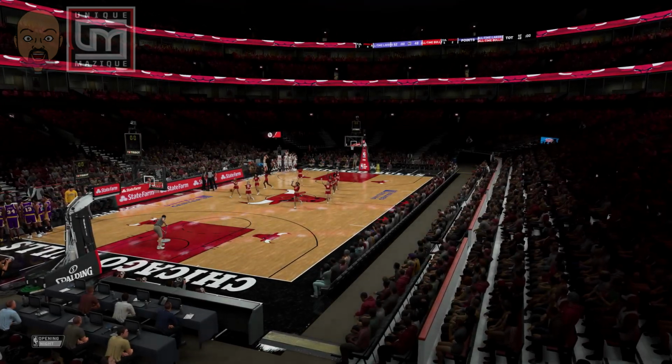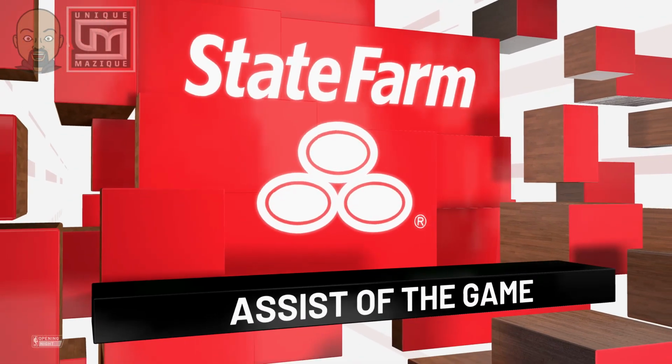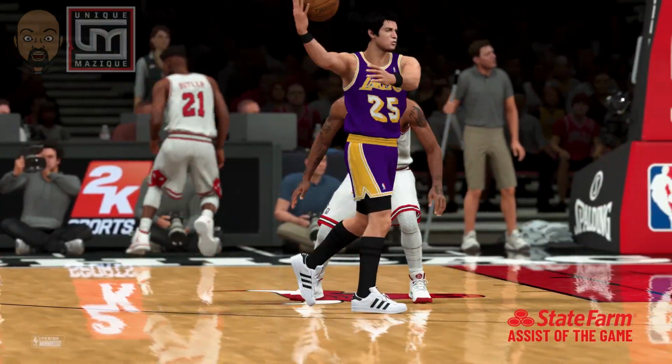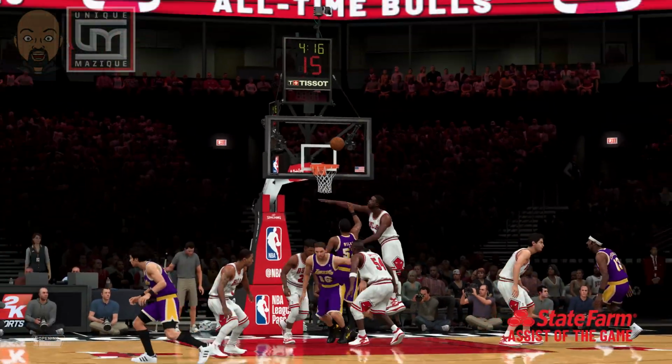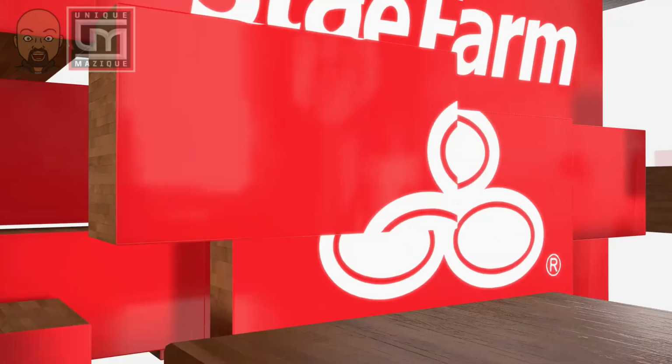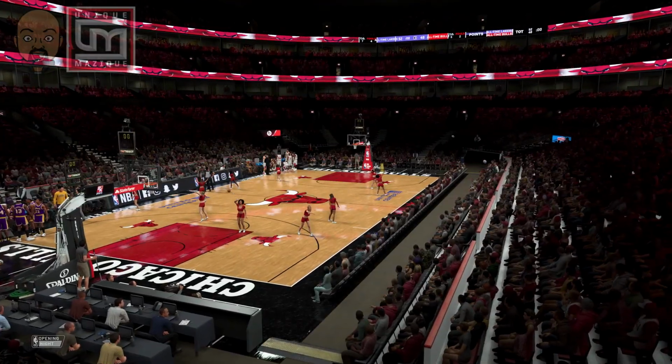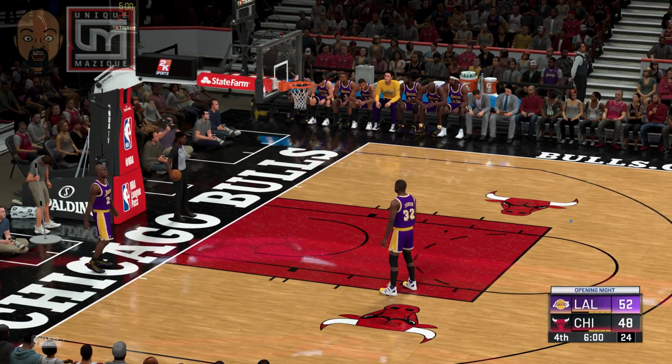And let's go back to a terrific pass that we're calling tonight our State Farm assist of the game. Yeah, an easy choice tonight. Look at the precision on this pass. Put it on a platter for him. Well, there's a way to break down the defense with the handle, but you can do it with the pass. Prime example of that right there.